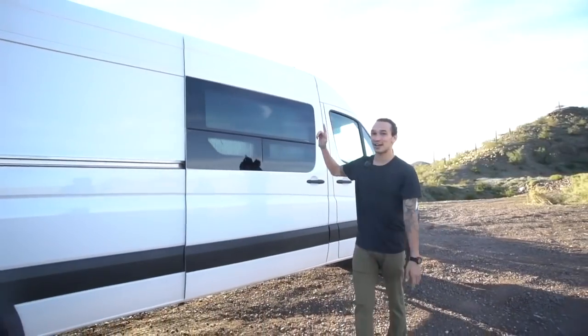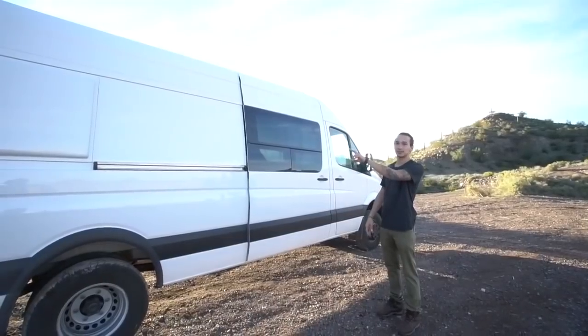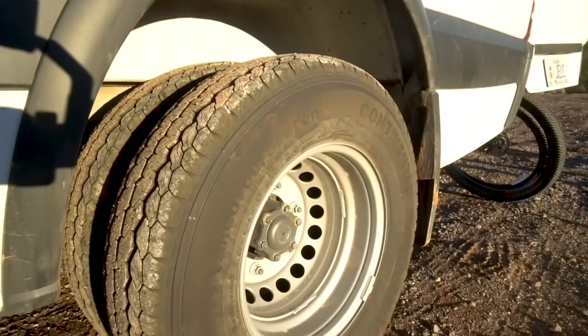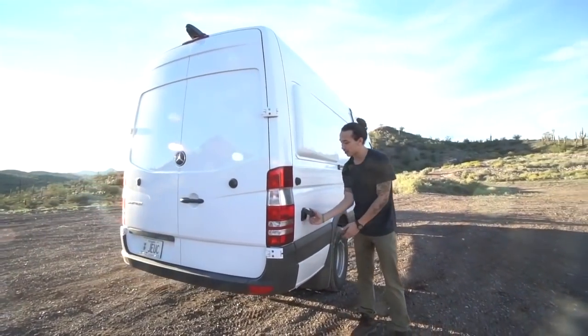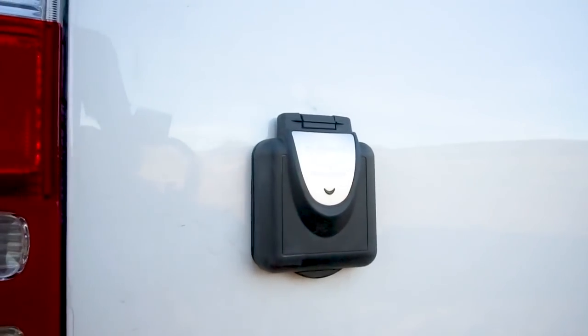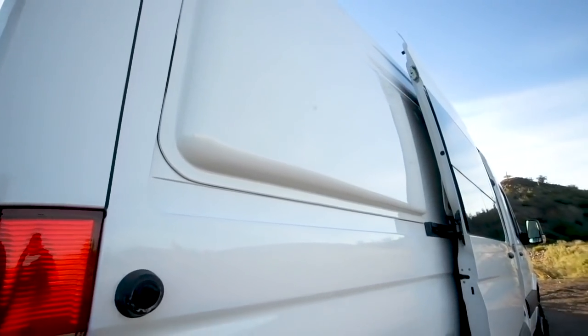On the roof, we have 400 watts of solar and also the fan and then the sunroof. Back here we have the dual rear wheels, which I personally like because you can load this van with weight and you don't have to worry about being overweight. We built a shore power plug so that we can charge our batteries if we're ever somewhere stationary. So if we're ever running low, we can just plug it into the grid and then charge up.